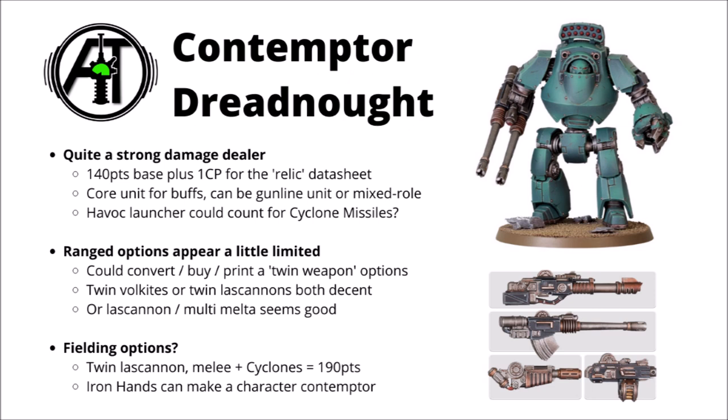At time of recording, we still haven't seen full details of the kit, but it does appear that the ranged options might be a little bit limited. I think the idea on this one is that you use the Dreadnought close combat weapon and then combine it with a ranged weapon in the other arm, appearing to be lascannons, autocannons, multi-meltas, or heavy bolters. If it's anything like the last Contemptor though, it should be fairly easy to magnetise in and out options, or just do a little bit of chopping and gluing.